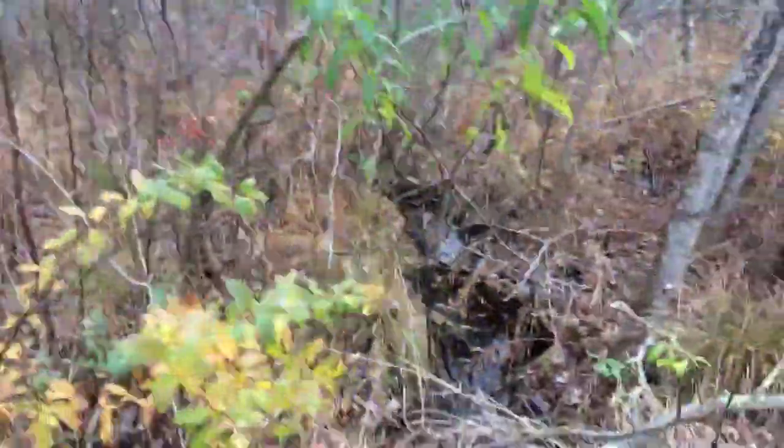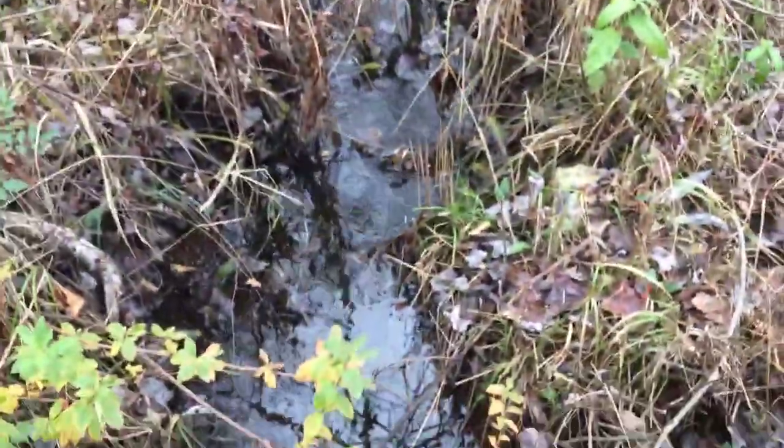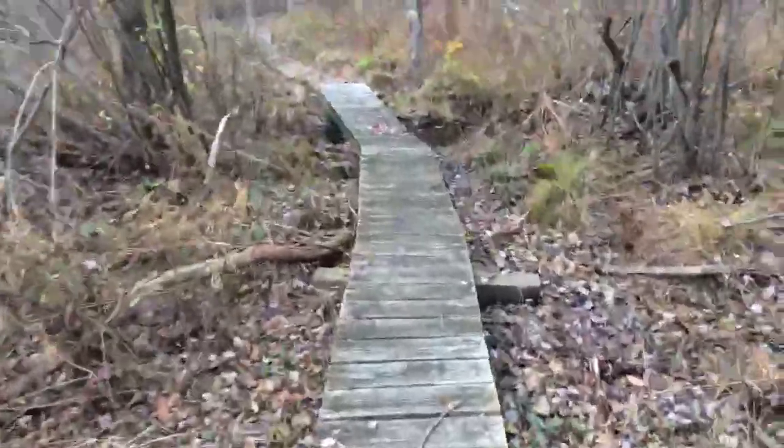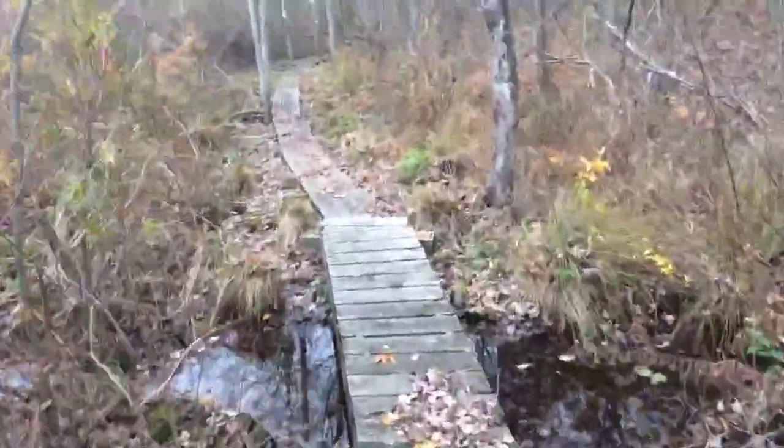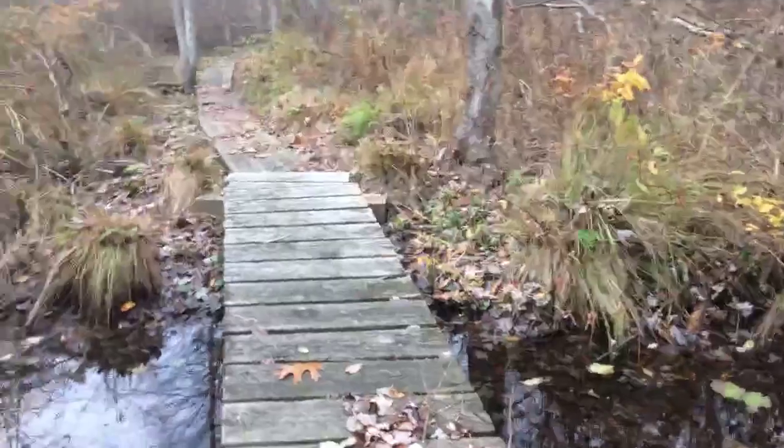But there's all these little tiny streams that come through here. And so more or less the boardwalk is just to keep you above that, and when it's been raining, above the floodplain, which you can see. I don't know how often you guys get out to walk in the woods. You see all these little tufts of grass?